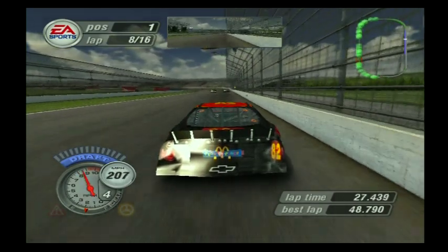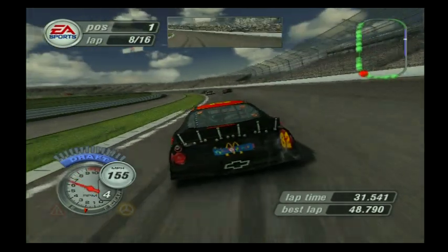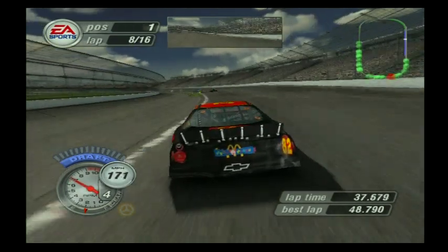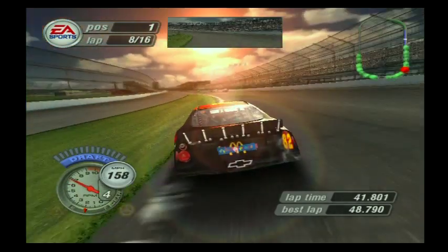Because when you're in the air in this game, you have the aero push. It makes your car tighter. You have aerodynamics that you're getting from the car ahead of you, and it makes your car tight, so thus it pushes you to the outside, thus making the car tighter.